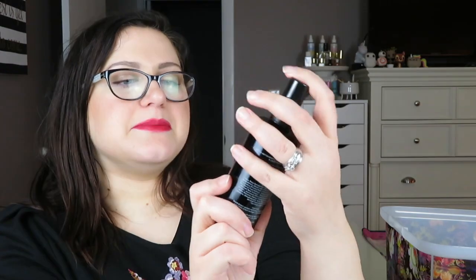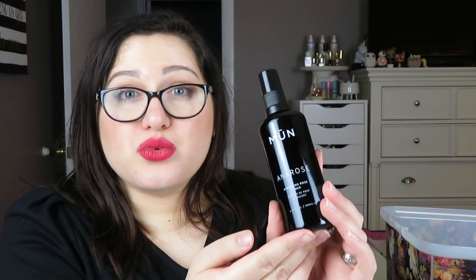I have this Anna Rose Hydrating Rose Toner. This is a really expensive toner. I can't remember how much I spent on it. I don't remember it doing anything different, but it smells really good.